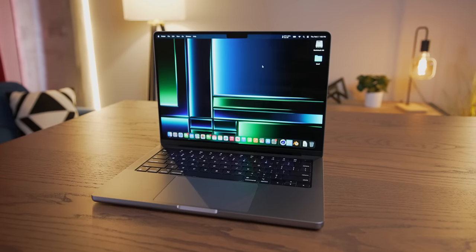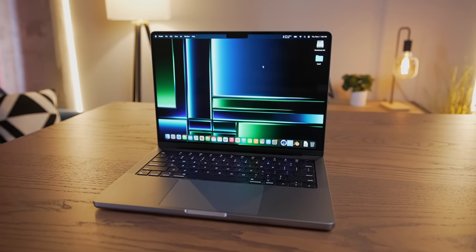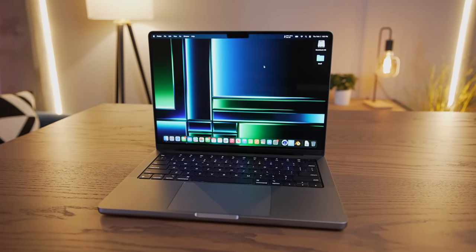So for the past couple of days, a lot of us here on YouTube have been hard at work comparing these new M2 Pro and M2 Max MacBook Pros. I've honestly been pretty surprised by the noticeable improvements year over year that we're seeing here. Comparing to the M1 Pro and the M1 Max, honestly, these things are holding up pretty well.